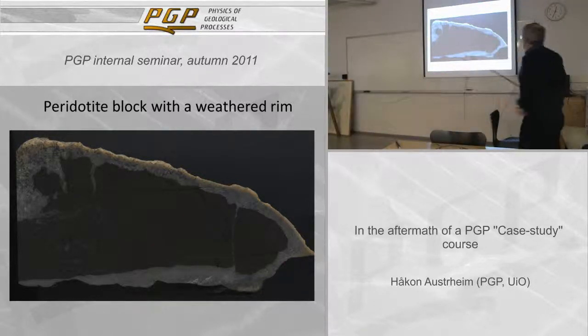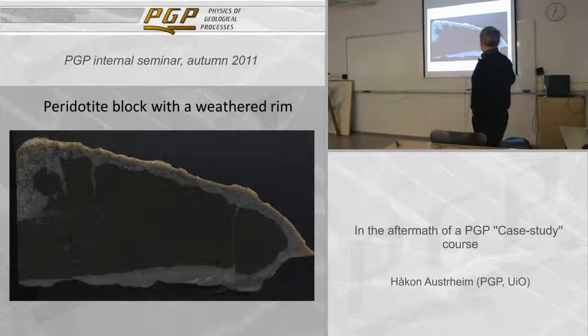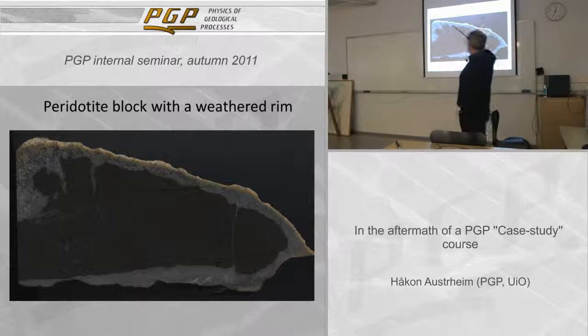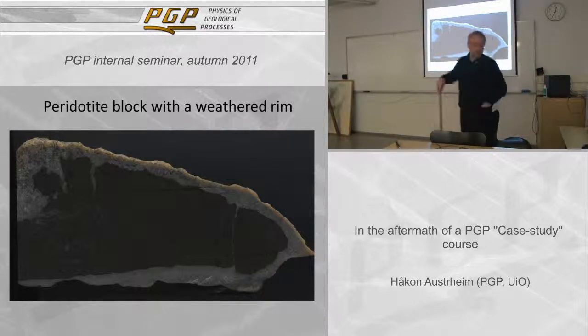Now still it is dark, but we can see that this glass has a nice weathering rind, and we see more than that. We see that the weathering penetrates into the rock, and sometimes we get more like a random walk alteration of the peridotite. And from modeling, we are hoping that we can get some more information on how this is going. Is the weathering just following the serpentinization veins, or is there also a dynamics in it in the form of cracking?